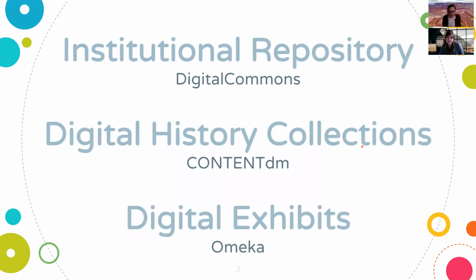Our Digital Initiatives Unit is responsible for a wide range of services, but specifically in the area of publishing, our work primarily happens via 3 platforms. We use Digital Commons for our institutional repository, Content DM for our digital history collections, and Omeka for our digital exhibits. Our IR is very active and we publish and support more than 10 journals, and the IR is also part of a strong campus-wide OER program, and we host many of those materials in the IR, as well as other open monographs. We also have our theses and dissertations, and an always growing list of other unique contents that can include student projects, the products from research centers, data, etc.